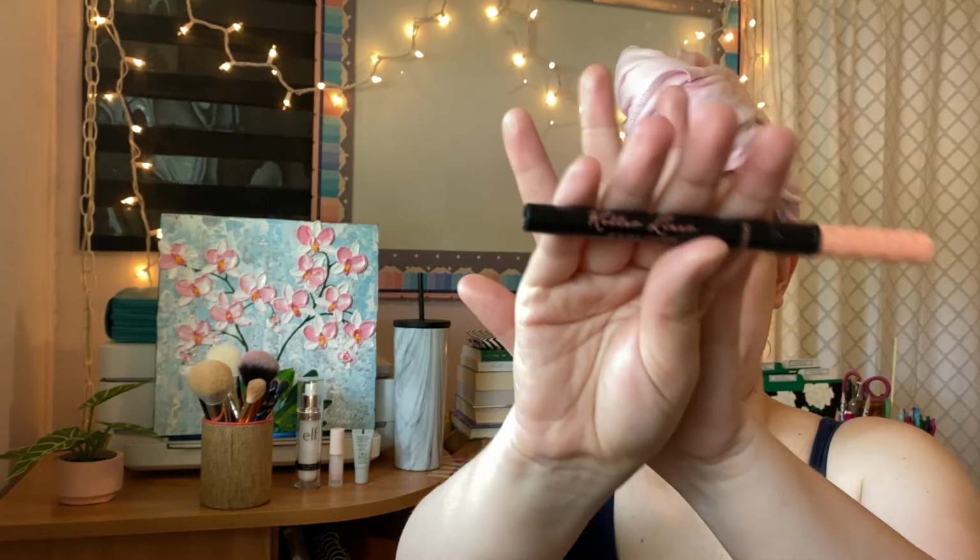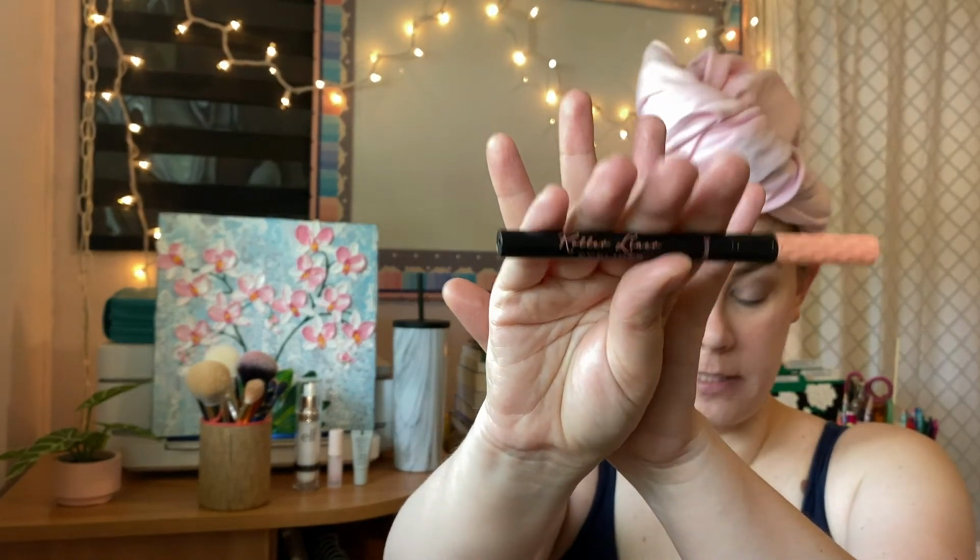For liner, I use this roller liner from Benefit. It just goes on the smoothest. So I'm not an expert at applying mascara or liner. I have to get pretty close because I'm pretty much blind as a bat, so hopefully we won't make a mess.